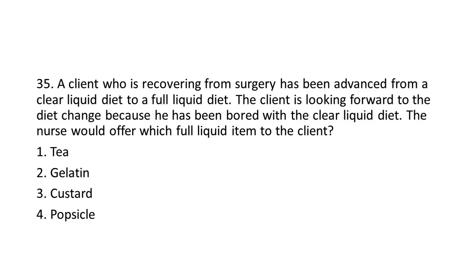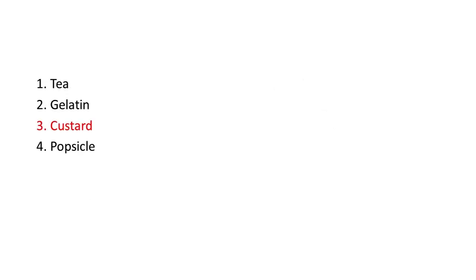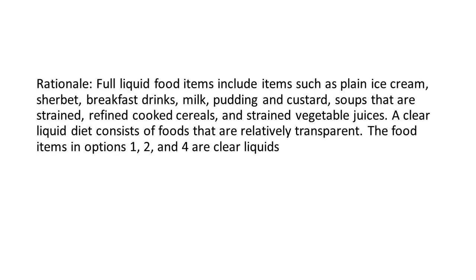3. Custard. 4. Popsicle. The answer is 3. Custard. Rationale: full liquid food items include items such as plain ice cream, sherbet, breakfast drinks, milk, pudding and custard, soups that are strained, refined cooked cereals, and strained vegetable juices. A clear liquid diet consists of foods that are relatively transparent. The food items in options 1, 2, and 4 are clear liquids.